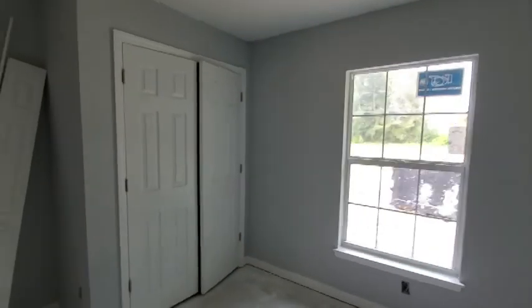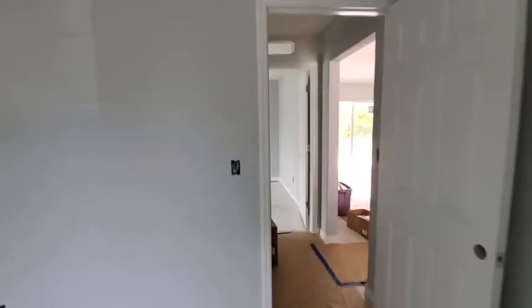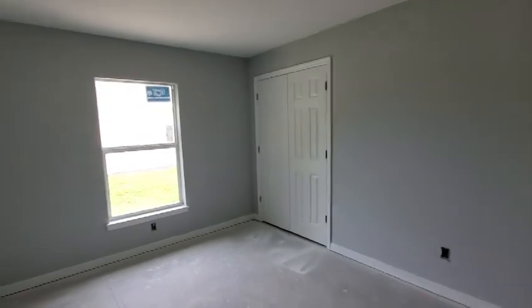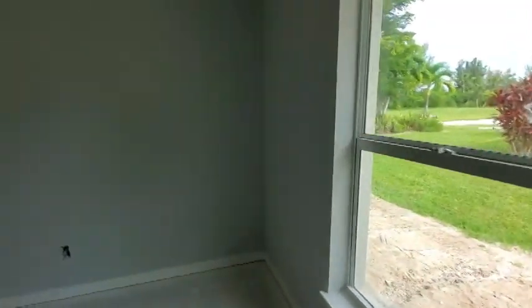Front bedroom right here, again with double doors. Nice size bedrooms, everything painted. Venting, and of course, I have to trim out all the electrical yet. This bathroom here, floor to ceiling tile. And then the last bedroom here, again with the double doors. Very nice size bedrooms, as you can see. This is a marvelous layout.